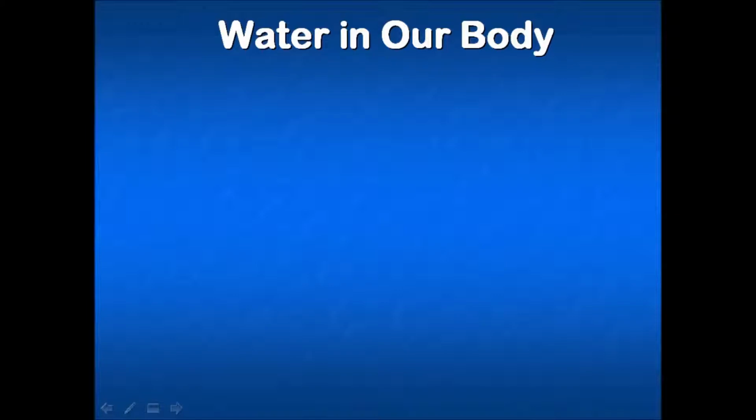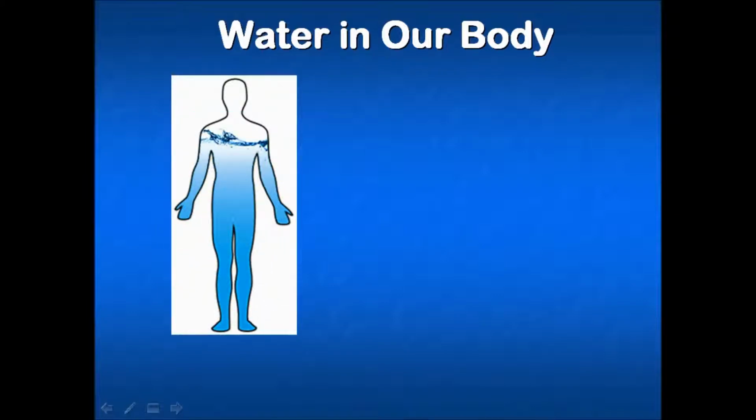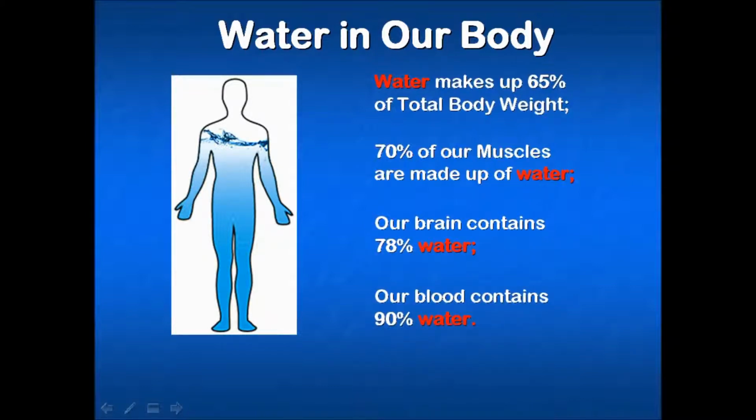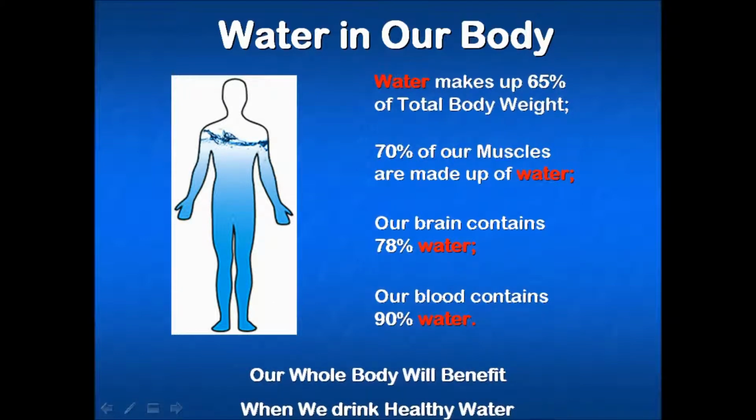Water in our body. Water makes up 65% of total body weight. 70% of our muscles are made out of water. Our brain contains 78% water. Our blood contains 90% water. Our whole body will benefit when we drink healthy water.